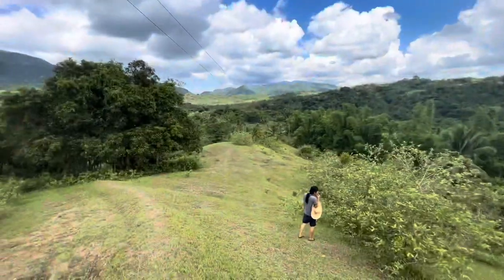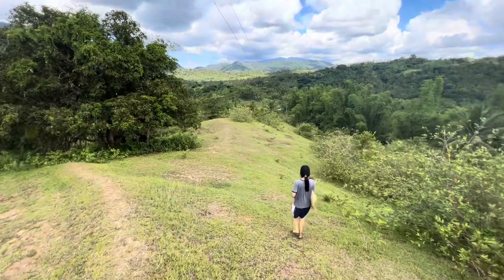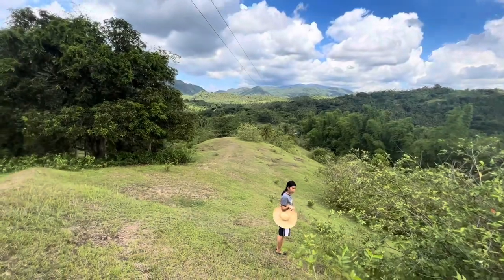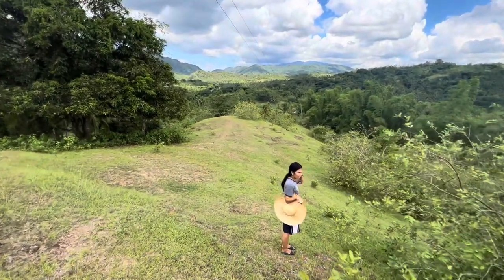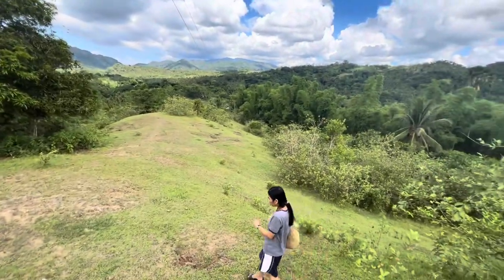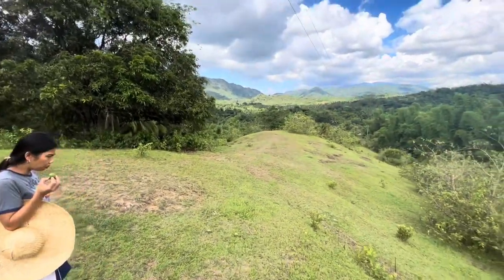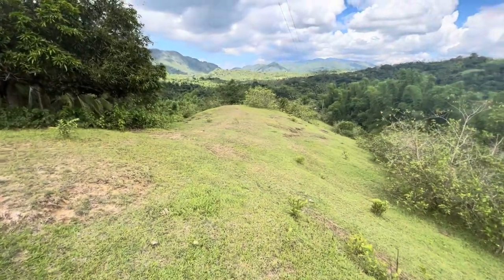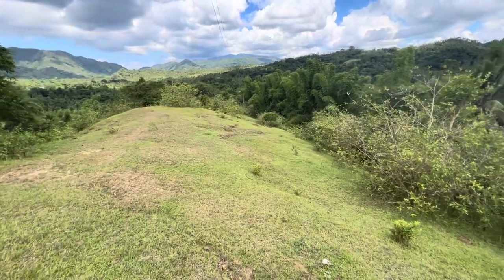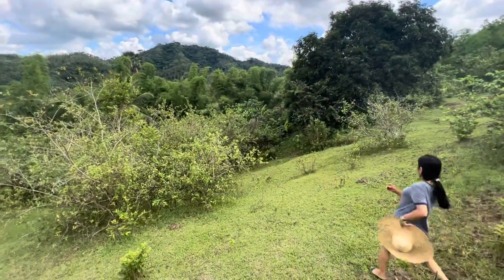We bought this while we were still in the US. Cousins of the family. My tatay's uncle. Auntie. So we bought this for 150,000 pesos. What was it, about five years ago? Four or five years ago. So that's like $2,600 to $2,700. Yeah, there are some bananas down there.